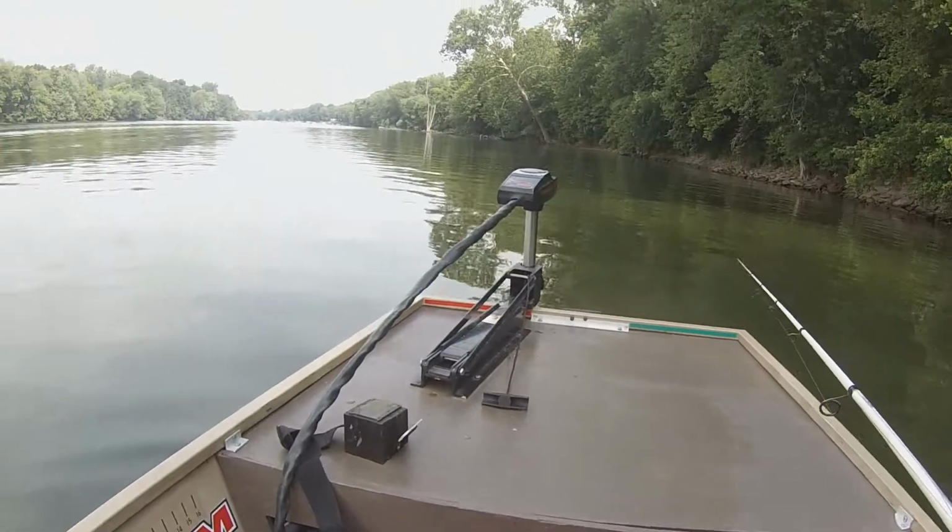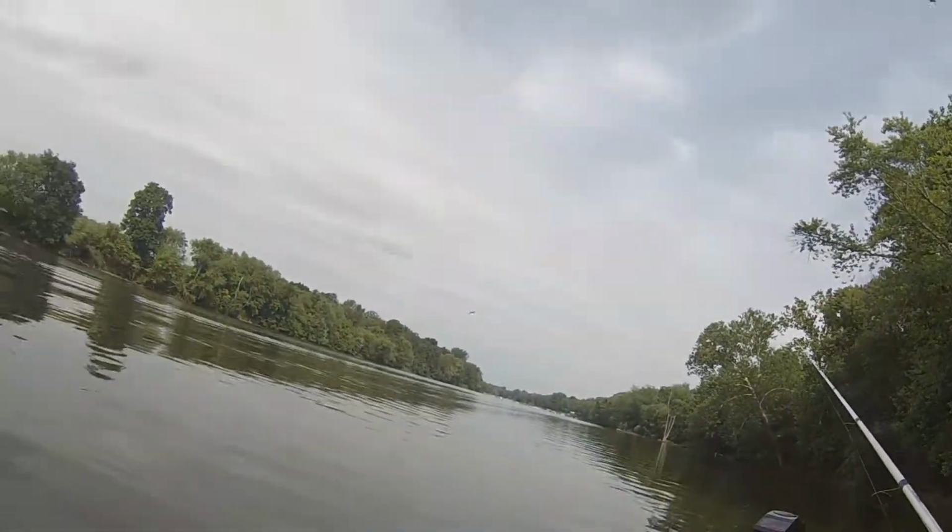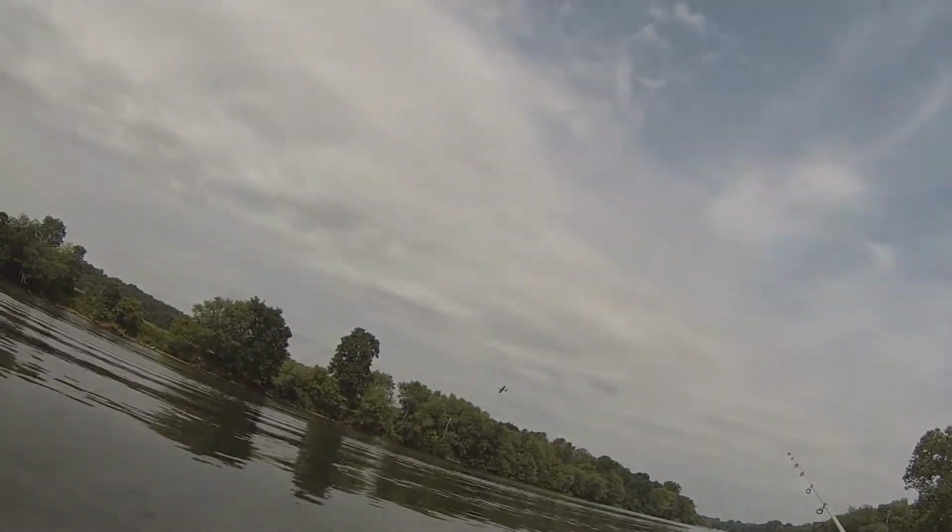Well, there's a plane. Okay, he's low. He's landing. There's a runway right there. That's just awesome.